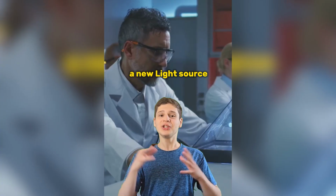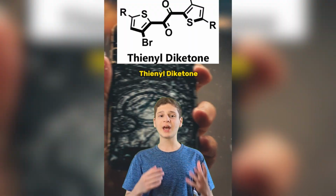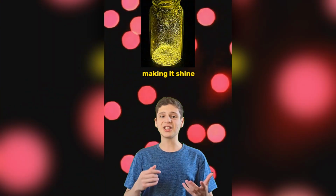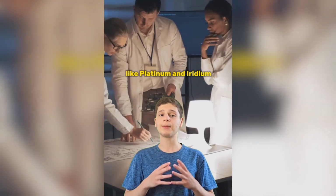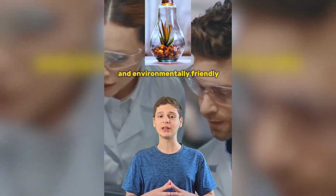Scientists just discovered a new light source that will change phone screens and cancer diagnostics forever. Thionyl diketone was discovered by accident, and it's 10 times more efficient than any current light-emitting materials, making it shine much faster and brighter. On top of that, the current most expensive lights use rare and expensive metals like platinum and iridium, making this new chemical a much cheaper and environmentally friendly option.